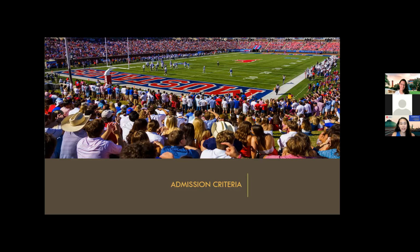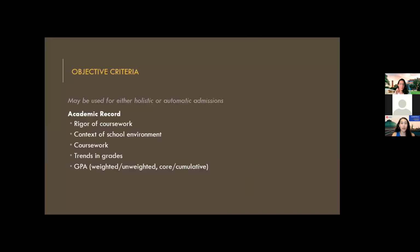All right. And so I'm going to jump into admission criteria and kind of talk about all the different aspects that might be included in your application, depending on which institution you are applying to and how their application process works.